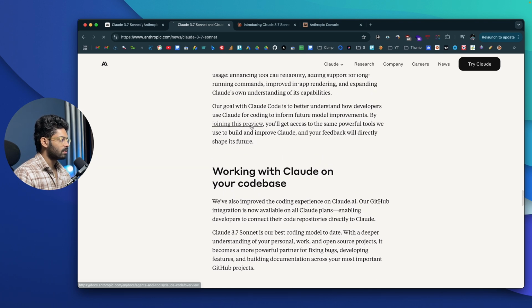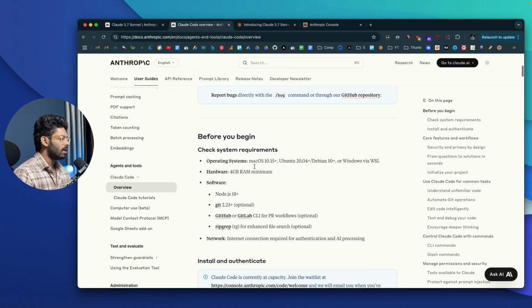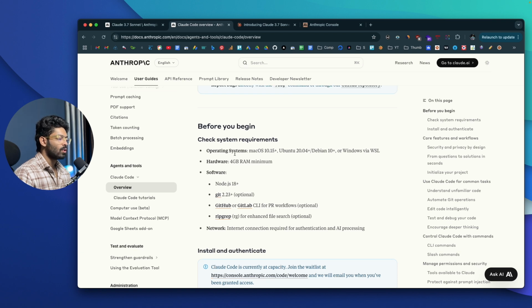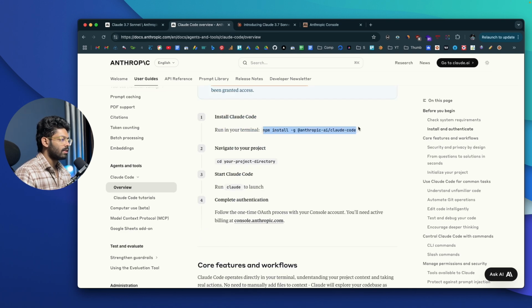And if you want to, you can actually go ahead and access Claude Code. So I'll click on this button right here. Your system has to meet the minimum requirements to use Claude Code, which I believe all of your systems will. The minimum system requirement as far as the operating system is concerned is macOS 10.15 plus, Ubuntu, Debian or Windows. You need 4 GB of RAM minimum and also Node.js 18 plus. If you have these three, you can pretty much go ahead and start using Claude Code on your computer. Git and the rest are optional. If your system meets all these requirements, you can run this particular command to install Claude Code and start using it.